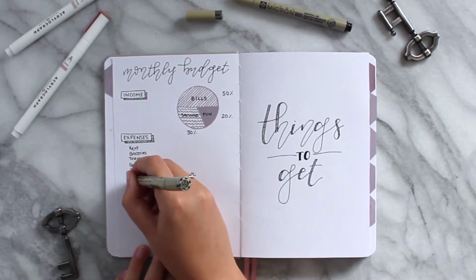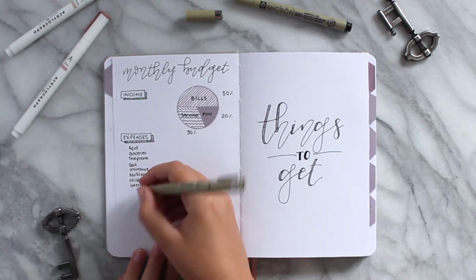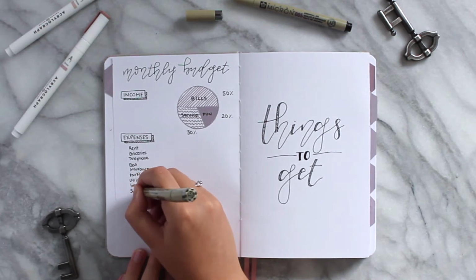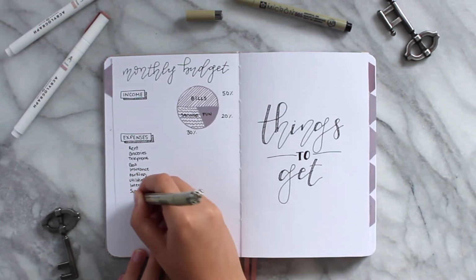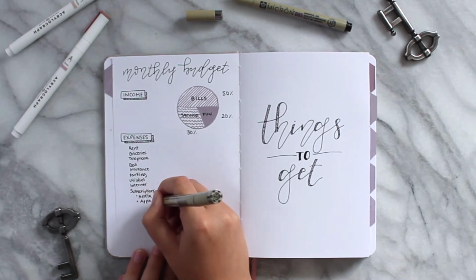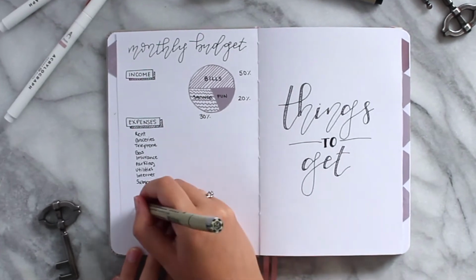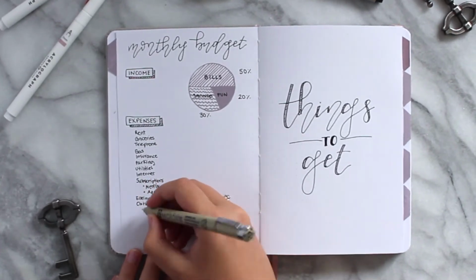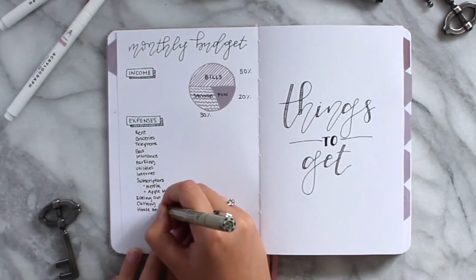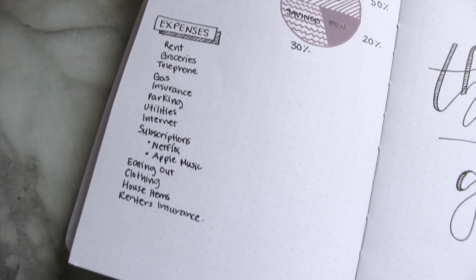So I just wanted to write down every expense I could think of so it's there for reference. And I'm going to go back and fill in how much I am guesstimating it's going to cost. When you are creating things like bills, savings, and fun money, you should be using the 50-30-20 rule. So 50% of your income goes to bills, 30% goes to savings, and 20% goes to things like fun expenses, shopping. For me, stationery is where it would be at.